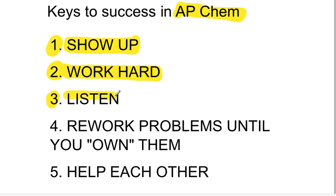Number 3, listen. That means when you're in class, you're focused, you're listening. You don't have your AP Psych homework out. You don't have your Spanish homework out. You're focused on what we're doing in class. You're making corrections on the work that I've given you from the night before, whatever I'm going over on the smartboard. That's where real learning happens, where you see the difference between my work and your work, and it allows you to figure out what you're doing wrong as far as breaking down the problem.